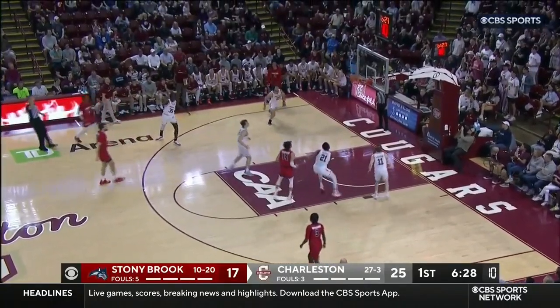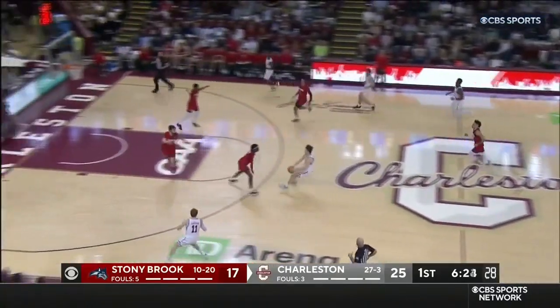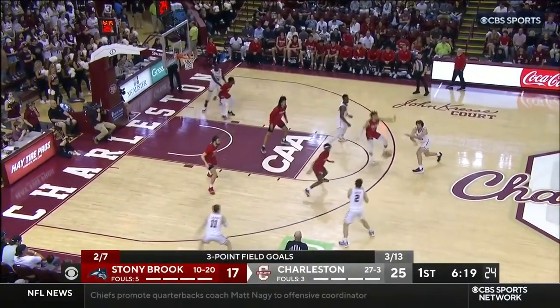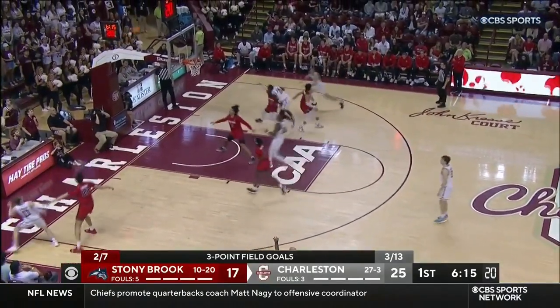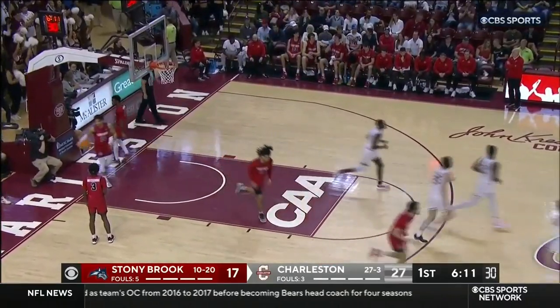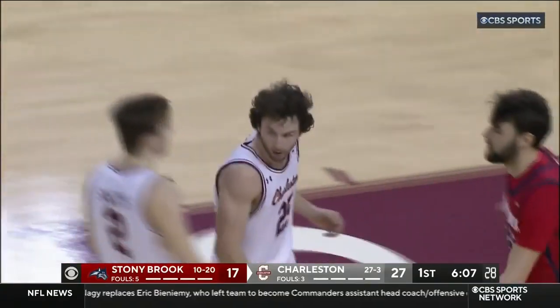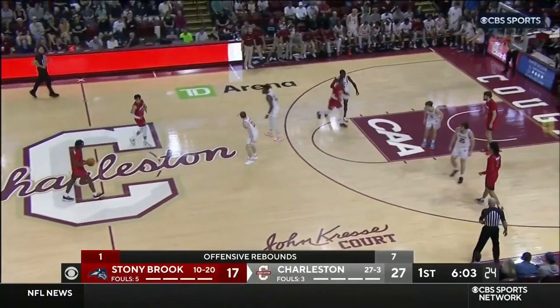Deep three for the Seawolves. That does not fall. Stony Brook just 7 for 22 from the floor. Here's Larson. Step back from the corner. Burnham, yet again. Ben Burnham, and he comes off the bench. Remember the motto. If they make their threes, they'll kill you. If they miss their threes, they're still okay because of offensive rebounding.